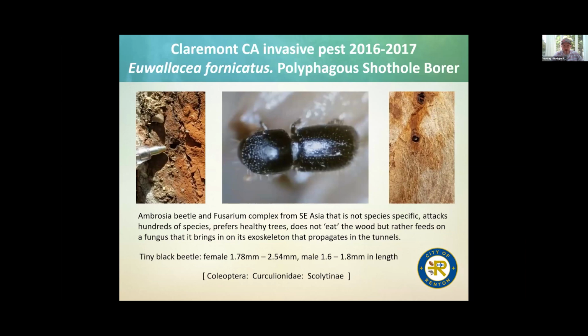Okay, this one is a lot more threatening, and I've found it fascinating. This is the Polyphagus shot-hole borer. Polyphagus polyphagus translates as eats everything, and you'll understand why in a minute. The fornicatus part of the Latin name will make more sense in a minute as well, based on its reproductive cycle. This is an ambrosia beetle and fusarium complex from Southeast Asia that was affecting trees in Southern California, the Southern California coastal zone.